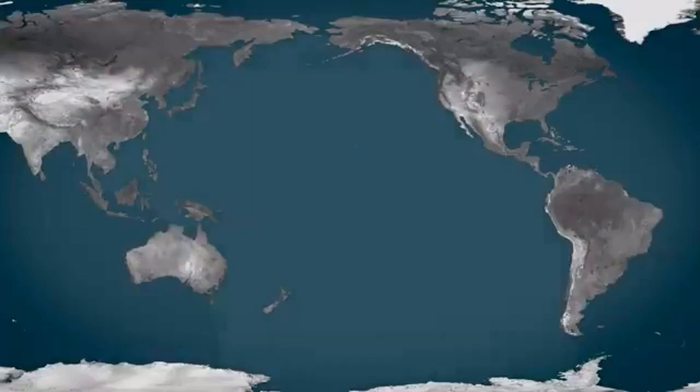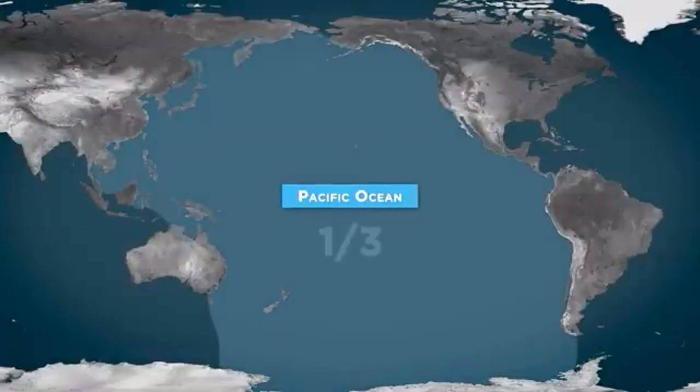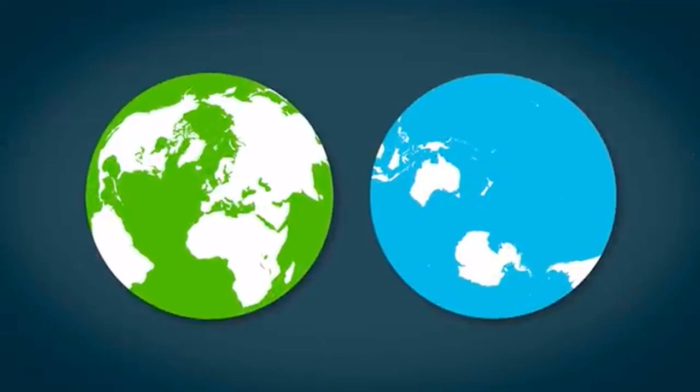In reality, the Pacific Ocean takes up approximately 1/3 of the planet's surface, which is still a highly significant amount. Significant enough to produce a map like this one. Here, you can see 2 separate ways to divide the world's surface between 2 equal hemispheres.